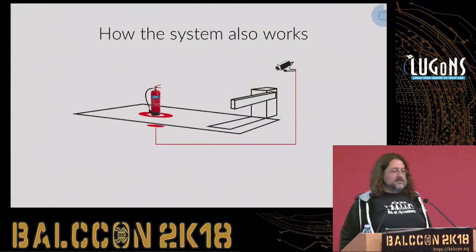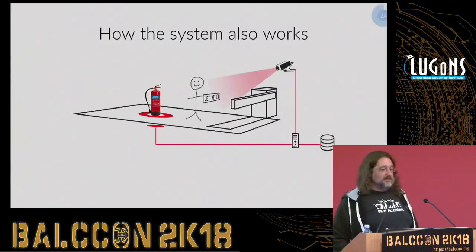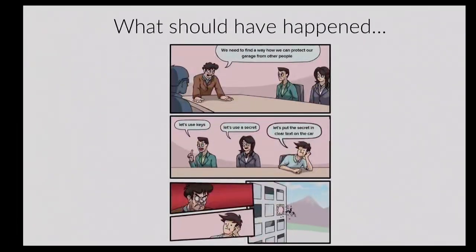So how does the system also work? You take a fire extinguisher, one that's made out of steel. Hold this over the magnetic coil so that it disrupts the magnetic field. You're a car, the gate opens. What should have happened is, well, I had a discussion with a friend who's a professor, and he basically said, if you see it this way, it's a protected area where you put the secret that gives you access to the protected area in clear text on the outside of the object that wants to get access. So the only thing you need to do is wait for a number plate to drive by. That's your valid secret to get access to this area.